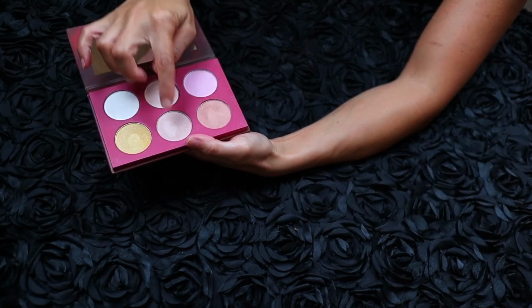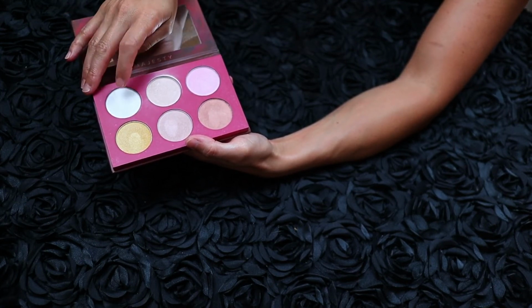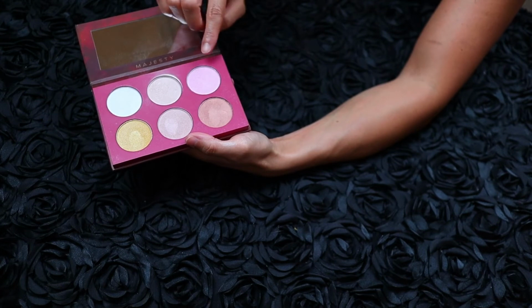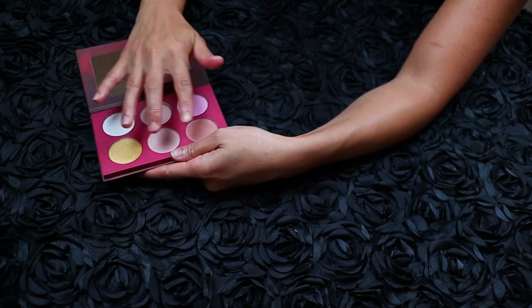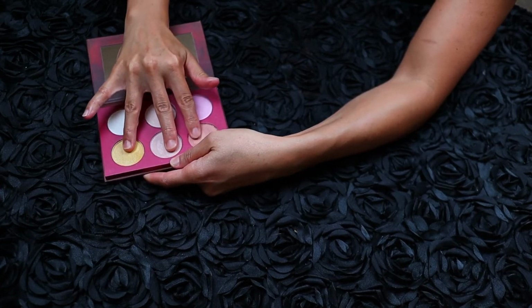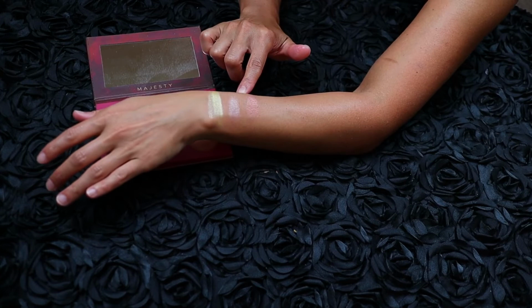It's got your normal shades, your kind of champagne goldish colors. It's even got the white that we're all used to seeing. But then it's got this really pretty pink and this really pretty gold. So let's go ahead and swatch these. Like I said, I have not really dug into this yet, but there's the three colors. That gold is something else.